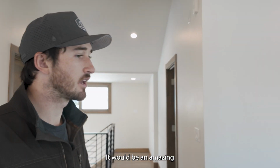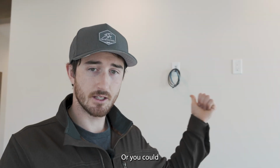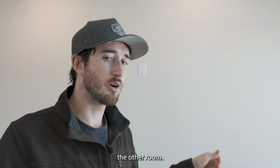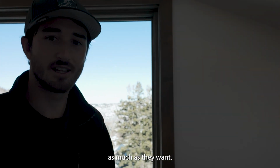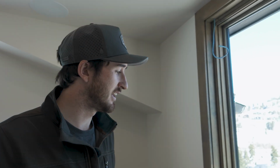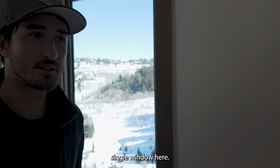It would be an amazing place for an office, or you saw the bunk beds in the other room, this could be a play area for the kids. All the way up on the 4th floor, they can run up and down as much as they want. And then you just got insane views out of every single window here.